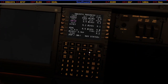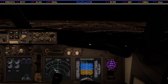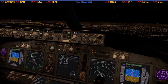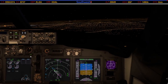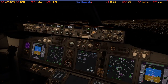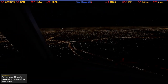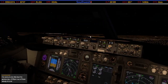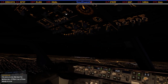Southwest 1318, maintain 200 knots, descend and maintain 3000. 3000, 200 knots, Southwest. Sure. Please descend as required. We are cleared for the visual. We got that 313 set. Southwest 3126, maintain 170 knots and descend and maintain 3000. Maintain 170 knots and descend and maintain 3000, Southwest 3126.